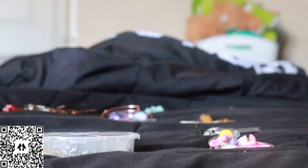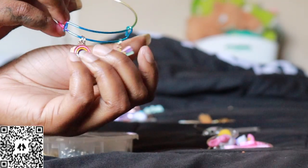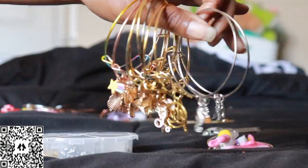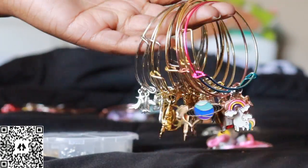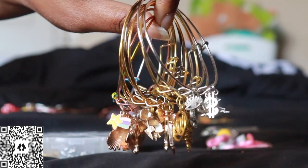I wanted to make quite a few for the relaunch slash launch of A.MaRee Beauty Bar. And I wanted to make different sets, mixture sets, stackable sets, and stuff like that. So boom, here we are. Do y'all see all those gorgeous bangles? Oh my God, I did so good.